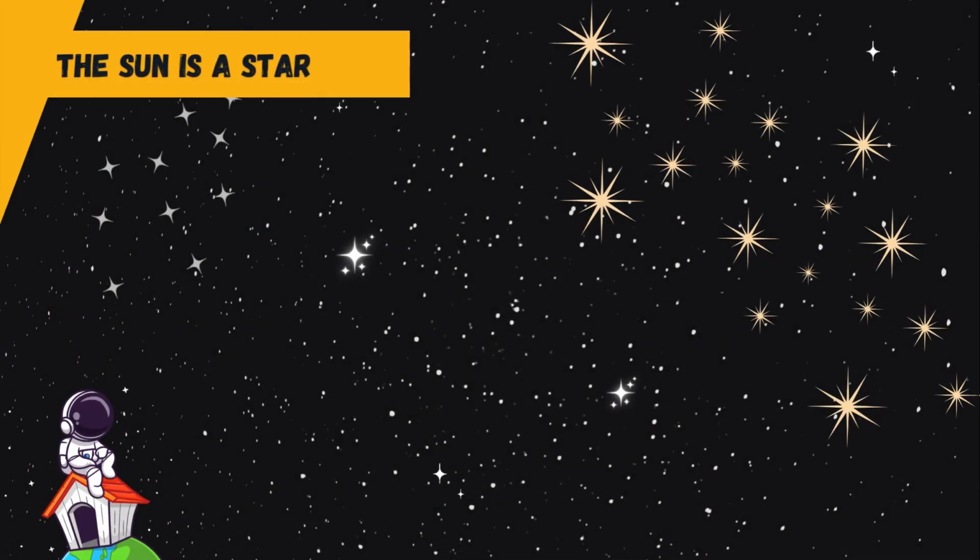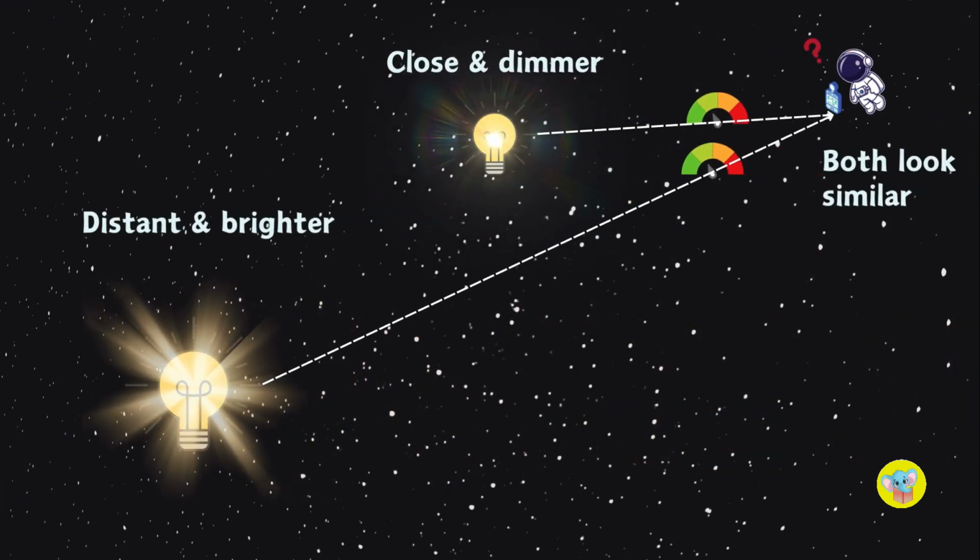Have you ever looked up at the night sky and wondered how far away those twinkling little stars are? How big they are, and what they might look like up close. Here's a fun fact, friends. When you look up at the night sky, you might see two stars that seem the same in size and brightness. But guess what? One star might actually be much bigger and brighter than the other. It's just far, far away. The other star could be smaller and not as bright, but it's closer to us. So, how do you think we can find out the real distances and sizes of stars in the sky?